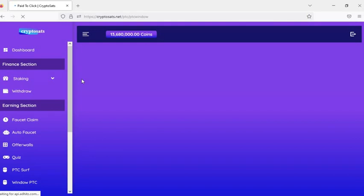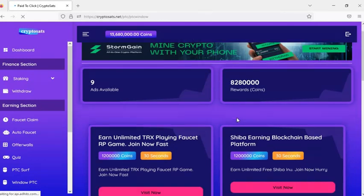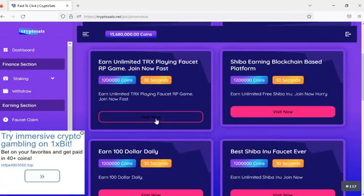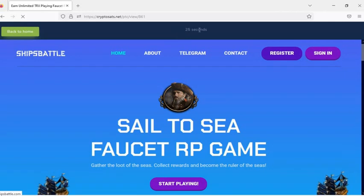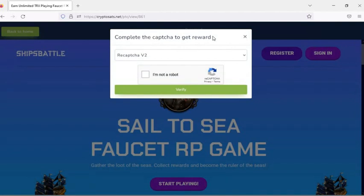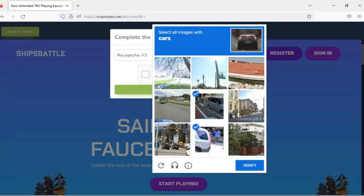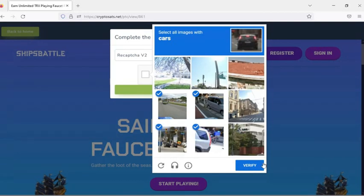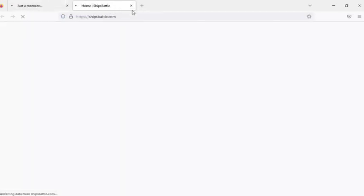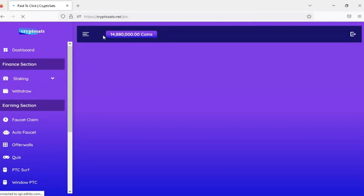You can see guys, this time I have 9 ads, and after you click the 9 ads, you can claim these all coins. I will show you how to click the PTC ad. Now I click visit now button. You can see guys, time is counting. Then I click the recaptcha button. Okay guys, you can see my coins are increasing again.